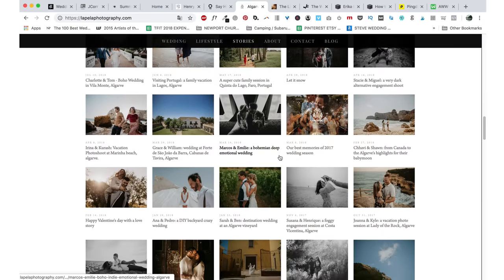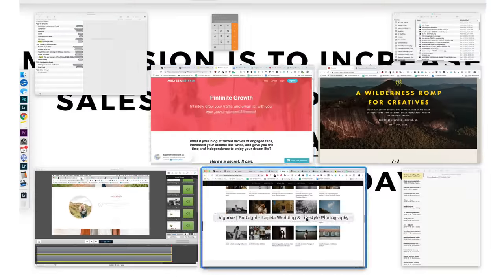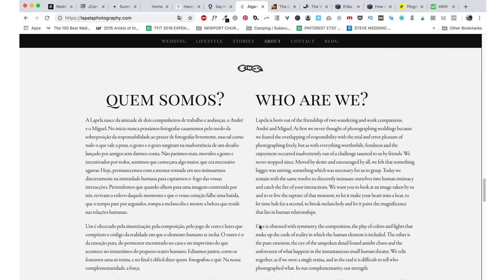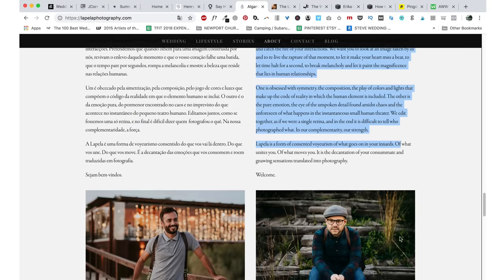It's a little bit much. I would consider, from a user experience, I don't know where to click, so I might make these bigger. That might help with your design layout. Scrolling down here, we have some more information on who we are. It looks like they offer services in two different languages, so they've just got that doubled up here.